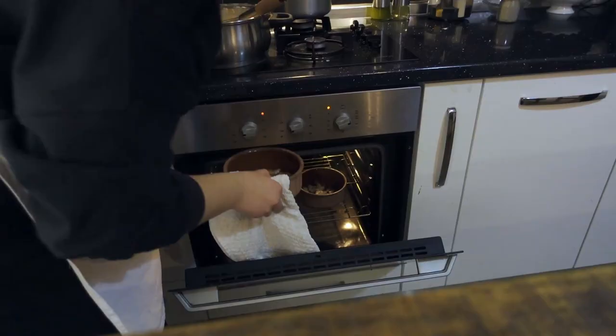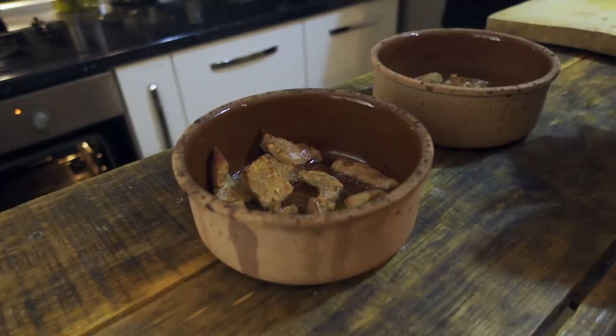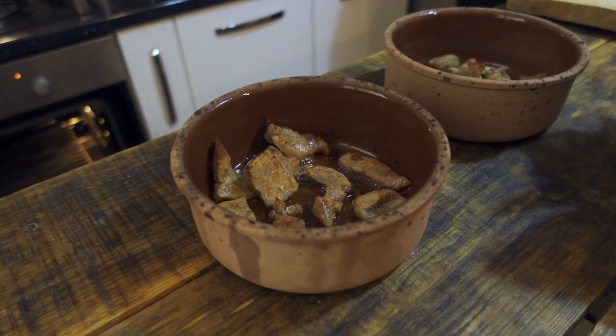They put it in a barrel for some time. Wow, look at that. That's incredible.